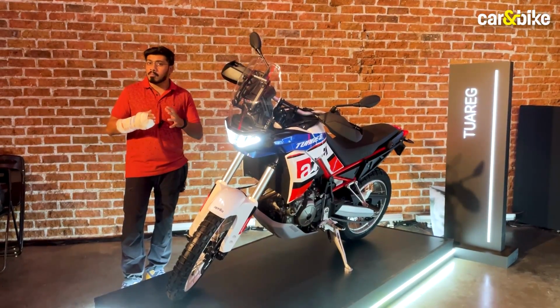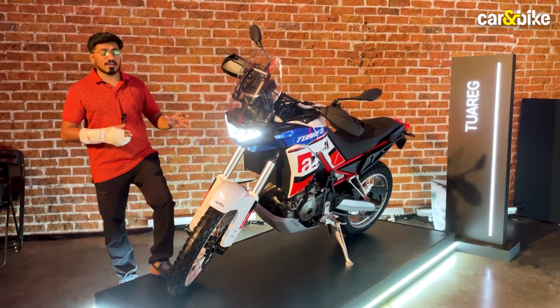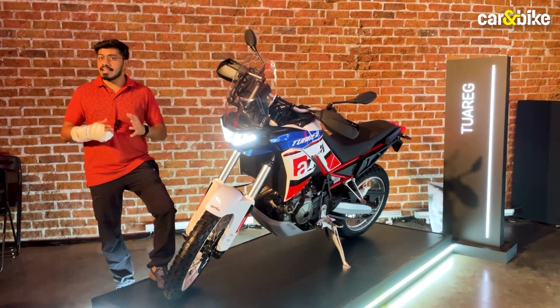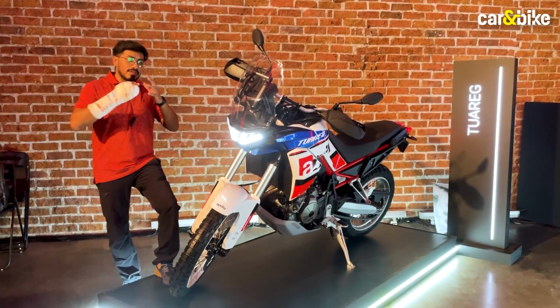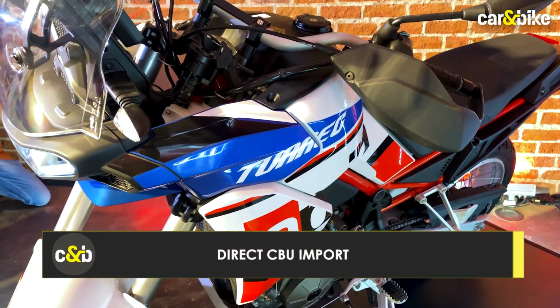So there's a lot of competition in the market, and with the price tag that Aprilia has on this motorcycle, it is something that we are also wondering about: how is Aprilia going to perform in terms of sales numbers for a CBU motorcycle like this.